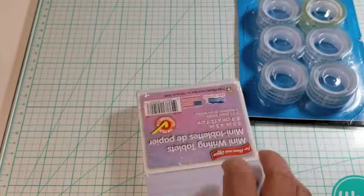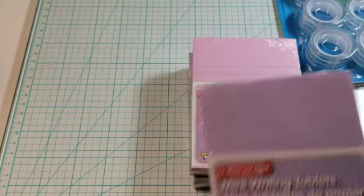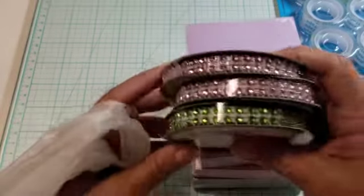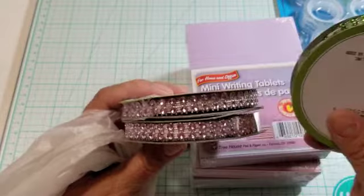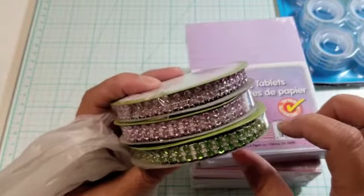I picked up these because I want to make them just little journals or something to scribble in when we're out and about. I picked up a purple, a pink, and a blue. And then I also picked up these. Since I don't have any of the pink bling, I thought I could pick some up at Dollar Tree. And I picked up a green. I do have some green, just not any pink. But I like this green.